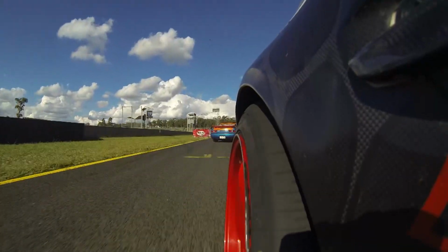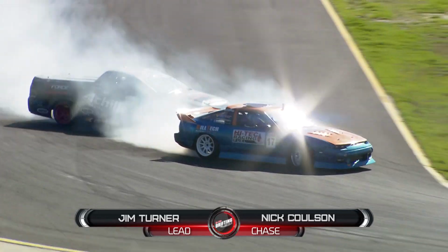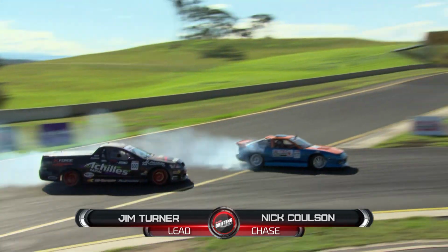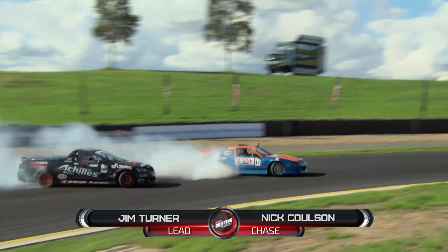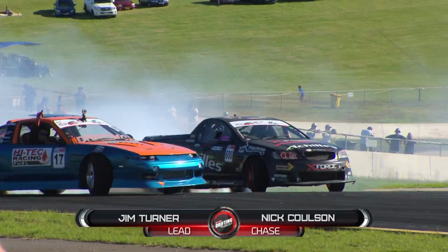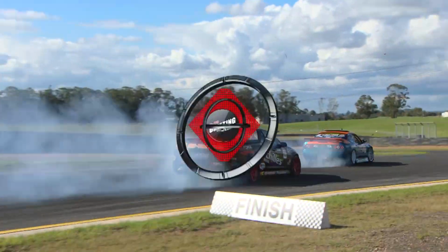And he would know too. He would know that he needs something pretty special right now. That's why he's going in with that extra angle and approach to that first corner. Nick knows that he'll have the advantage here, just needs to bring it home. They also have spotters that sit up in the grassy hill to let them know that they're getting close to the clipping points, letting them know that they've got a big advantage.